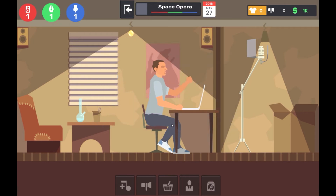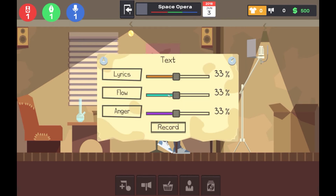I created an EDM album, and the game prompted me for multiple options while I was making it, such as balancing between lyrics and flow, anger, and other options like that. After making the album, some of my stats in the top left corner went up, but I don't understand how the choices I made creating the album related to the stats.